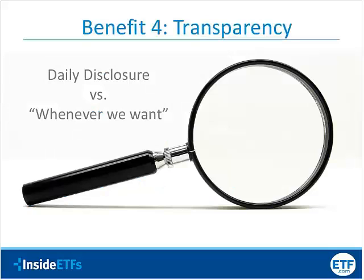Transparency is another very important thing. Mutual funds typically only disclose their portfolios on a quarterly basis, whereas with an ETF, you can actually look on most ETF issuers' websites and get their holdings not quarterly or monthly or semi-annually, but every single day. And knowing what you own gives you confidence that the ETF is doing what it says it does.